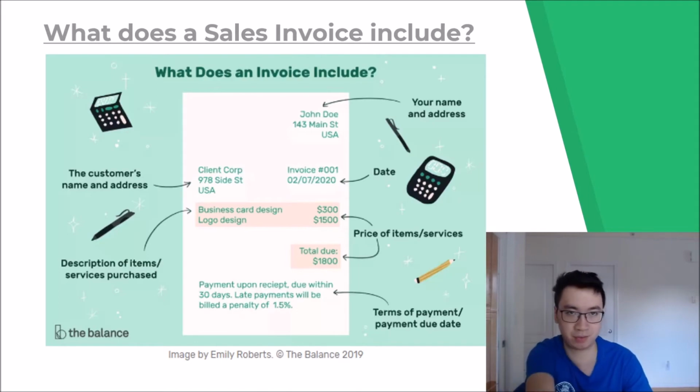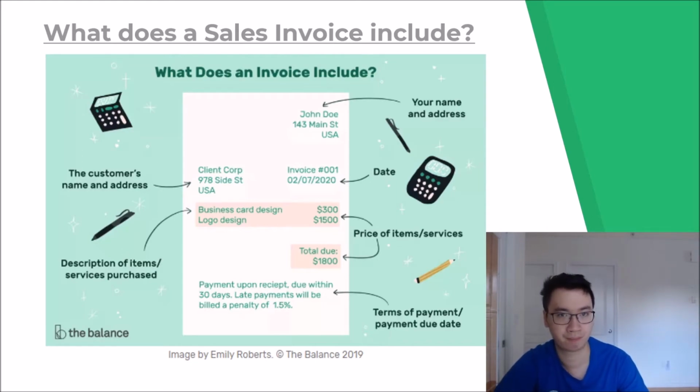Here's my sales invoice. Check it over. Make sure there's no errors or anything, and then send it back with the payment and you're good to go.